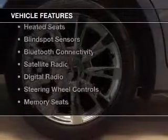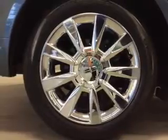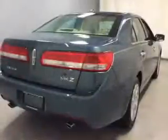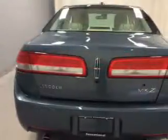The features include a sunroof, electric trunk, leather seats, heated seats, blind spot sensors, Bluetooth connectivity, a satellite radio, digital radio, steering wheel controls, memory seats.